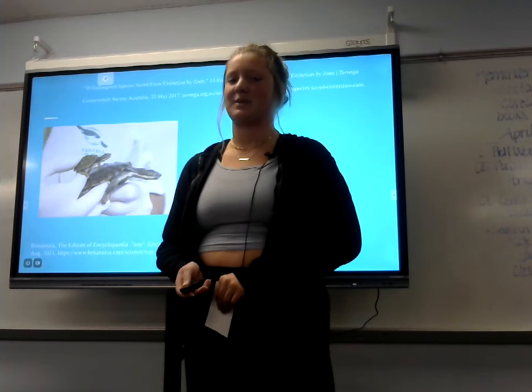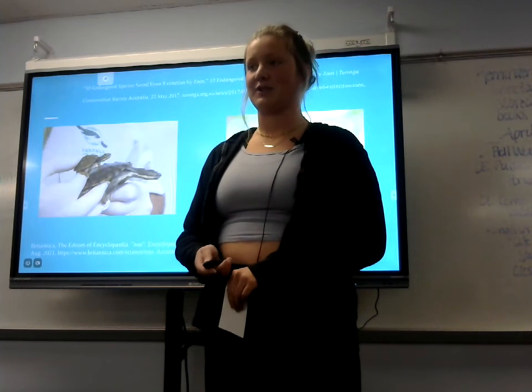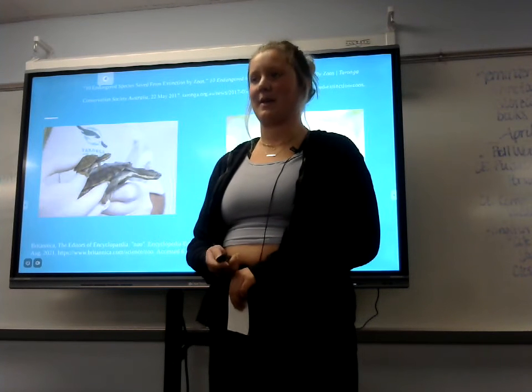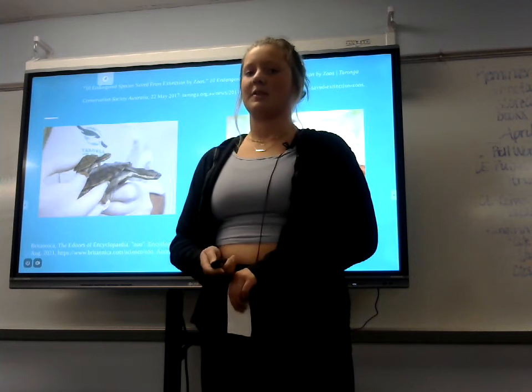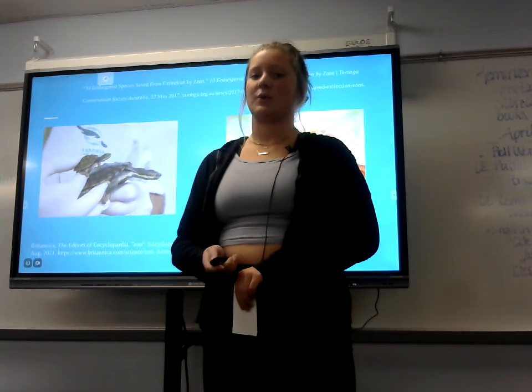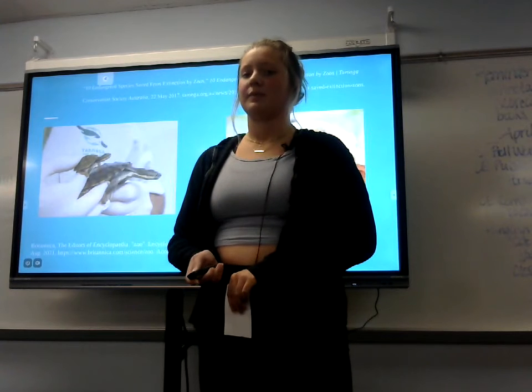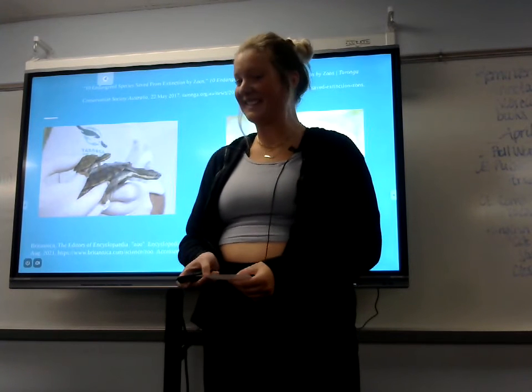The golden lion tamarin was another species that the zoo had to take into captivity for safekeeping. They were working on conservation efforts that led to one third of their population being saved from human care as of today.